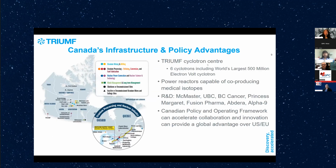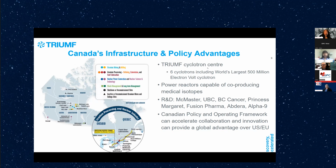And as I said, we do have a remarkable infrastructure in Canada, as well as research and development capabilities. Everything from cyclotrons to power reactors that are specifically able to produce medical isotopes in addition to nuclear power. Researchers at McMaster, UBC, BC Cancer, Princess Margaret, Fusion Pharmaceuticals, spin-offs like Abdera and Alpha 9 in Vancouver are all pioneering work in this space. And we do have a policy and operating framework that can accelerate collaboration and innovation in this space and provide Canada a global advantage.